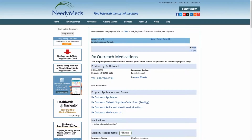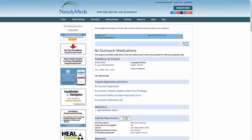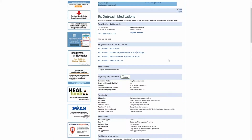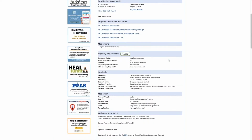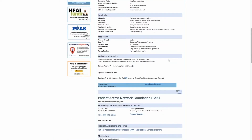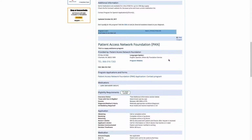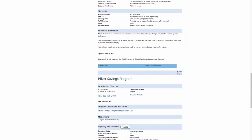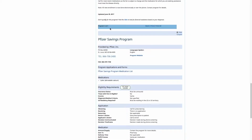I'm going to make this screen a bit smaller. Don't worry about seeing the text just now, because what I want you to get is a snapshot of all of the information that's listed on your screen now. Those prescription assistance programs will all be listed exactly the same way, and they'll be differentiated with that blue bar where now it says program 2 of 3, and as I scroll down, program 3 of 3.